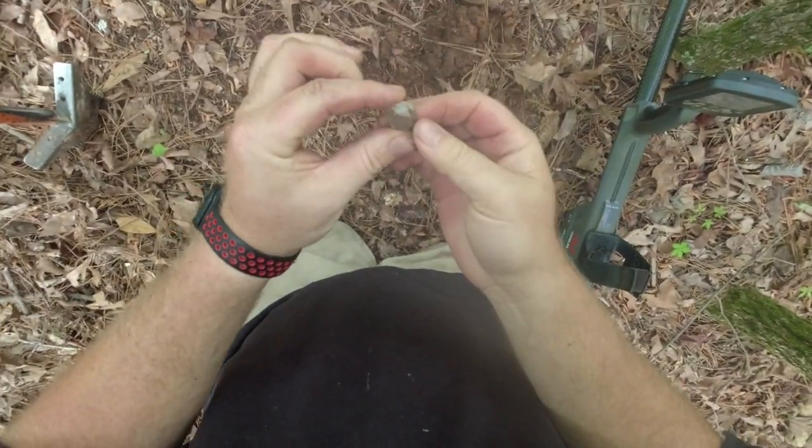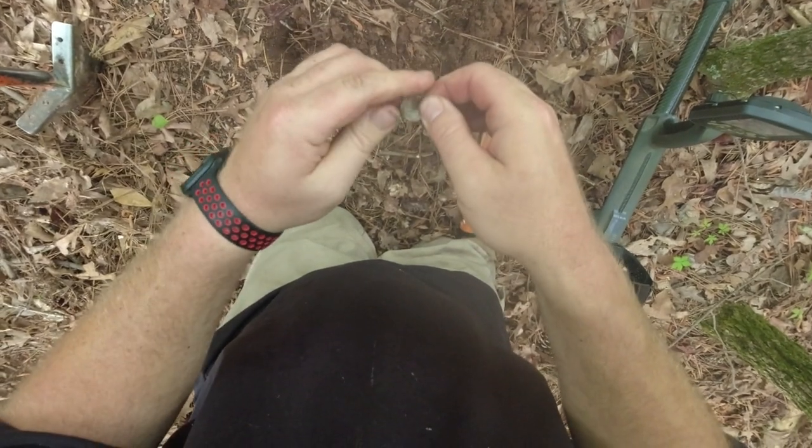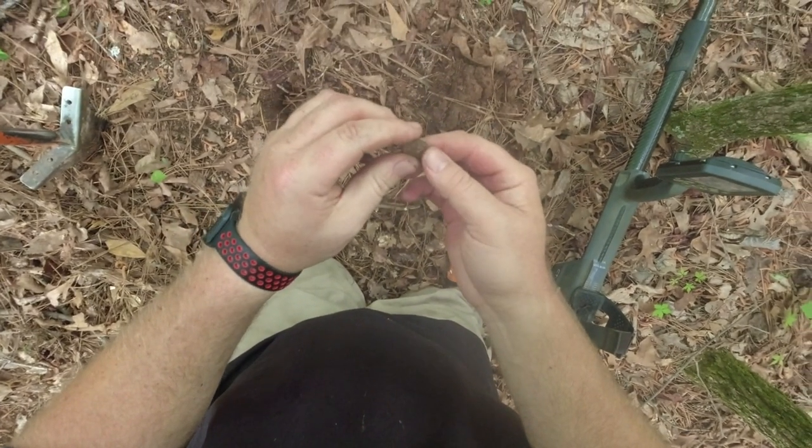Let's get the glasses on. Well, that one's got a lot of wear on it, and that's just a really worn Mercury dime.